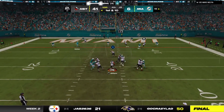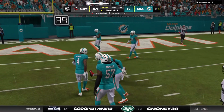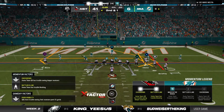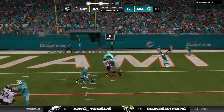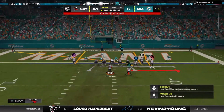Dolphins now on first down. It's a gain of 9 yards. And it'll be second and about a yard to go for the first. Now they'll change things around before the snap. Looking to throw on second down. Williams. A 5-yard gain, and now they're set up first and goal.